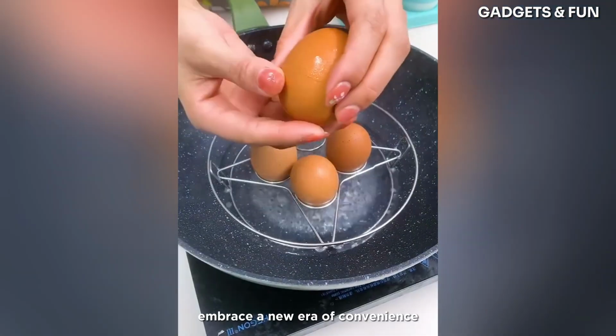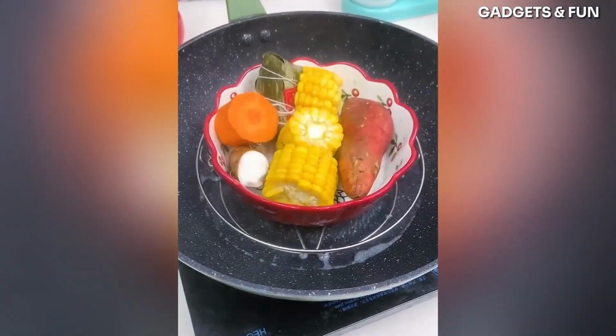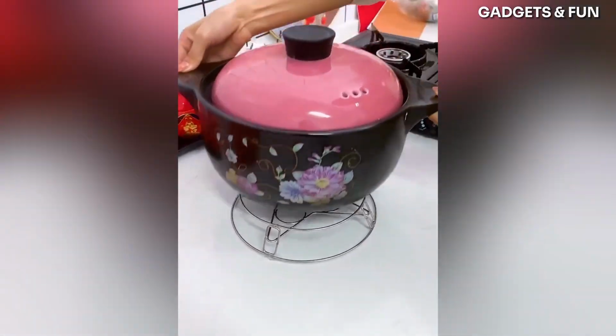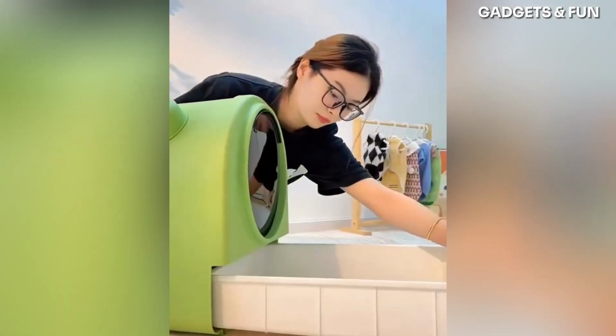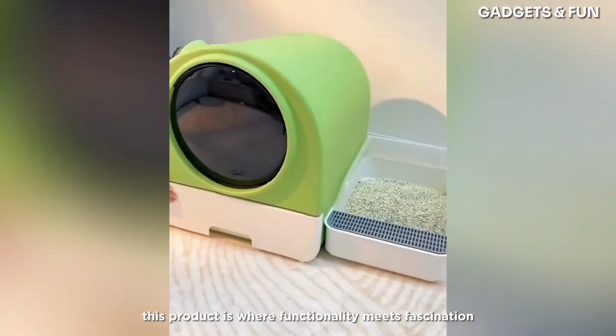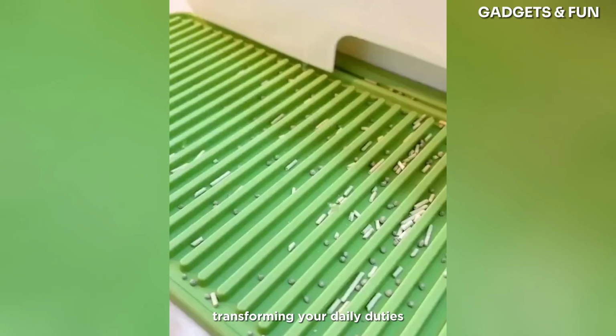Embrace a new era of convenience, where every innovation is tailored to your needs. This product is where functionality meets fascination, transforming your daily duties.